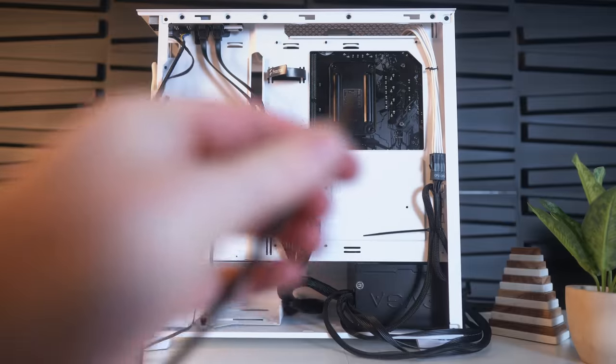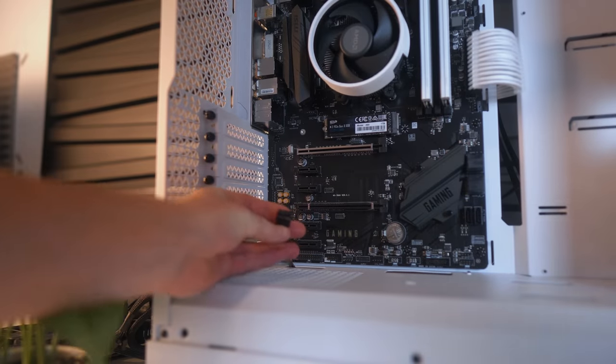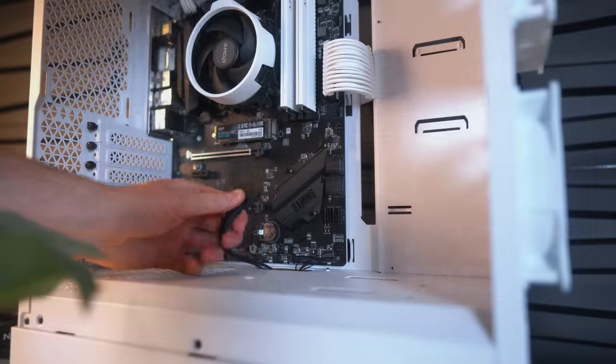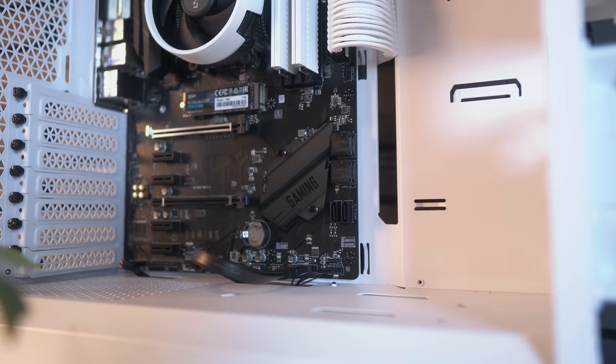Next cable from the front panel is the HD audio cable. This will get routed through the bottom right cutout, and it gets plugged into the very bottom left connector on the motherboard. Also coming out of the front panel will be this cable, which is the USB 3.0 cable, and that gets plugged into the connector to the left of the F panel cables.